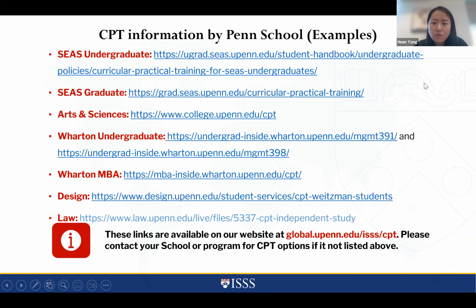So this page is for some of the schools that provide guidance on how to register for a CPT course. CS undergrad students can go to this page. If you Google CS undergrad CPT, the page will show up. And also for students who are in the college as undergrad students, if you Google college UPenn undergrad CPT, it will show up the page as well.